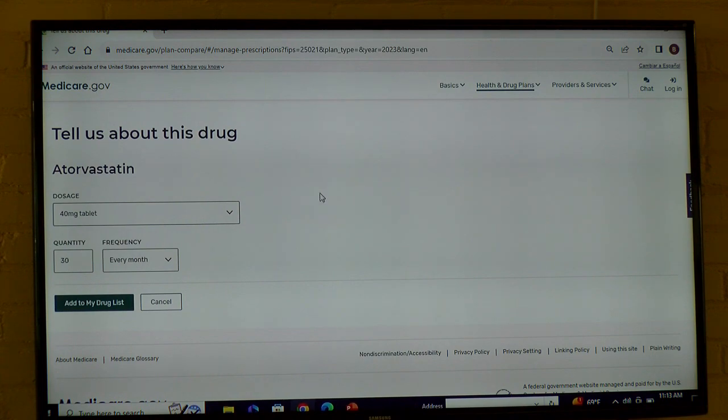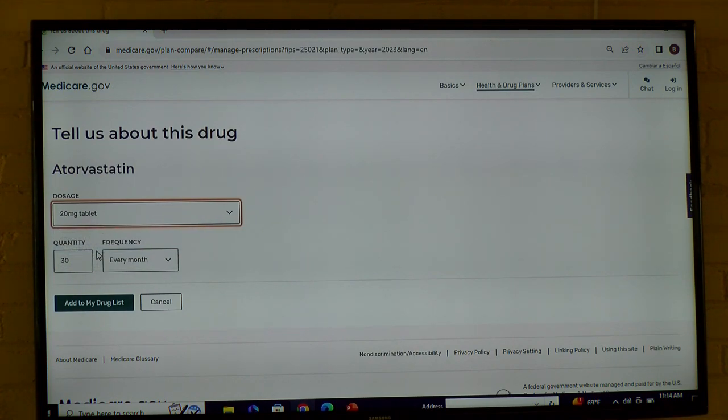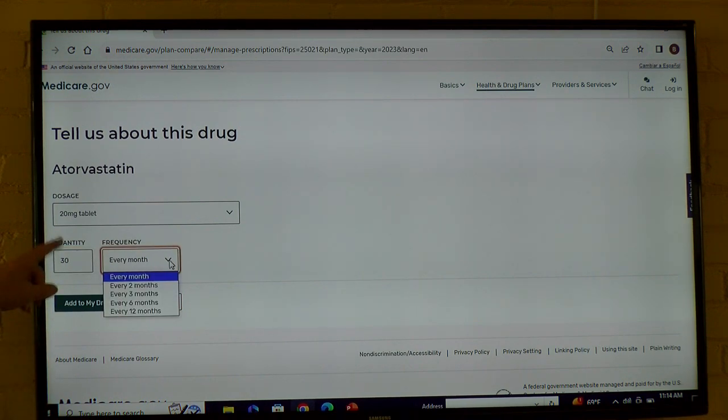It comes up, and it's going to default with all the fields filled. So I'm going to change the dosage. Let's say we're on a 20 mg tablet. It defaults to 30 every month. This is a field where I can clear it out and put in a different number. And with this field, I can choose the period.